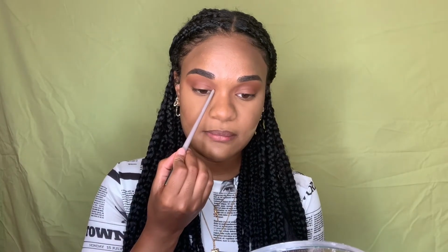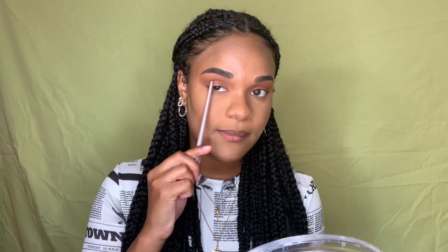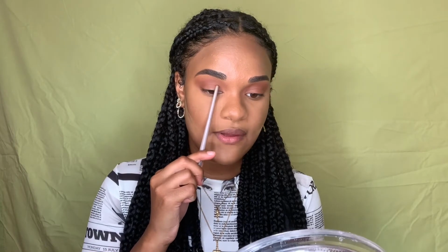But another way that you can do it is, if I wanted to, I won't do it today, but another look that you can do is I can put the ginger from here to here, and then from here into my inner tear ducts. And then eventually, when I use the gold shade, I can put the gold shade here. Do I want to do that today? I'm trying to feel out what my vibe is today. I think we'll do that. Yeah, because I haven't done that look in a while, so I think we'll do that today.